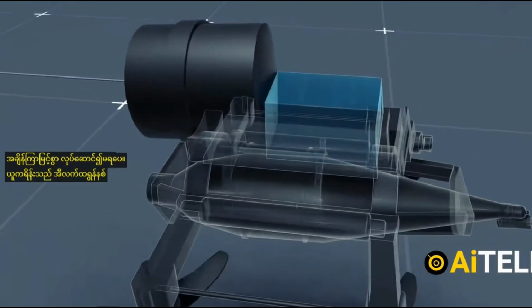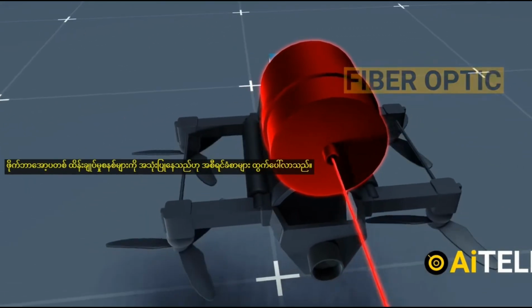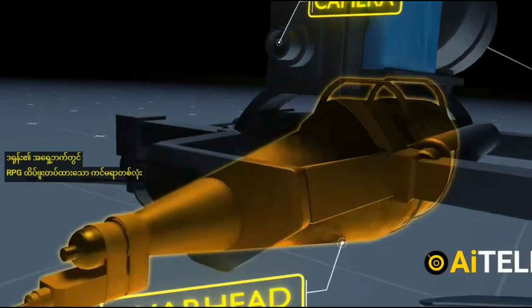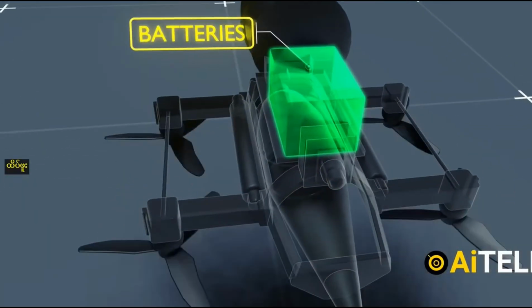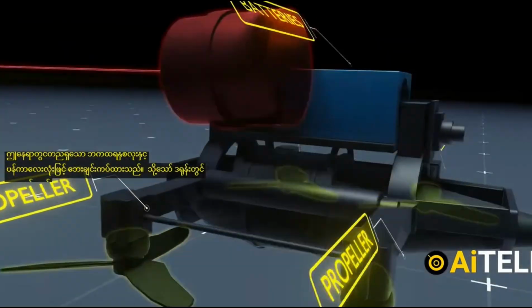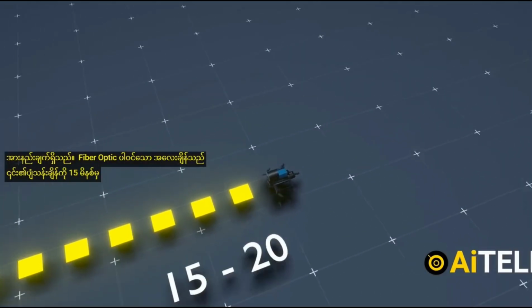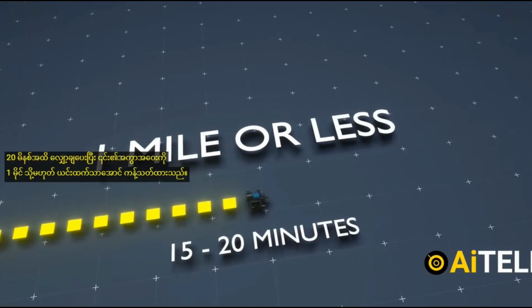There are reports suggesting that Ukraine may have been using fiber optic control systems, which are immune to electronic warfare jamming. At the front of the drone is a camera with an RPG warhead positioned just below it. The warhead is flanked by 2 batteries located here and 4 propellers. However, the drone has a downside. The added weight with the fiber optic reduces its flight time to just 15 to 20 minutes, and its range is limited to only 1 mile or less.